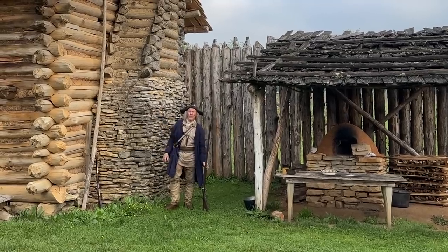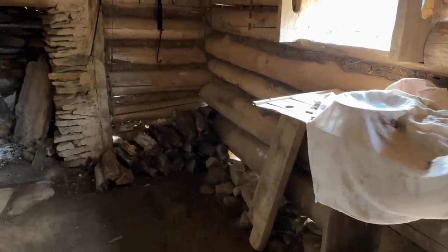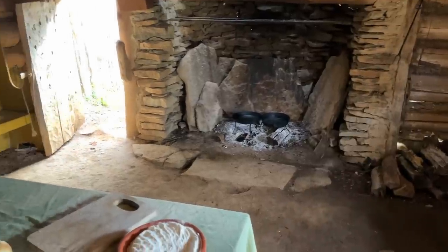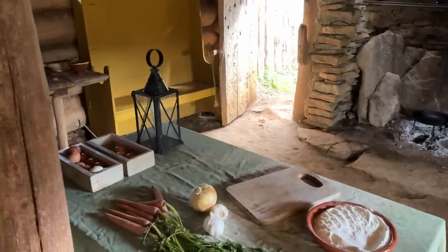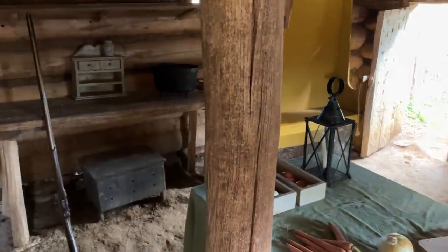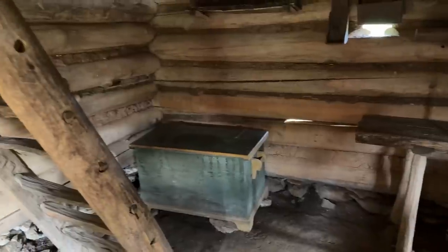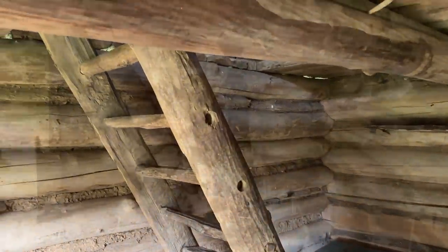Anyway, let's take a peek inside. So you can see the dirt floors, fireplace, and how very, very basic it was to live on the frontier in the 1700s. But as I mentioned, it was a refuge. One could feel safe, at least for a short period, before you made the arduous trip across the Cumberland Gap. And we'll take a look up into the upper part where the barracks are.